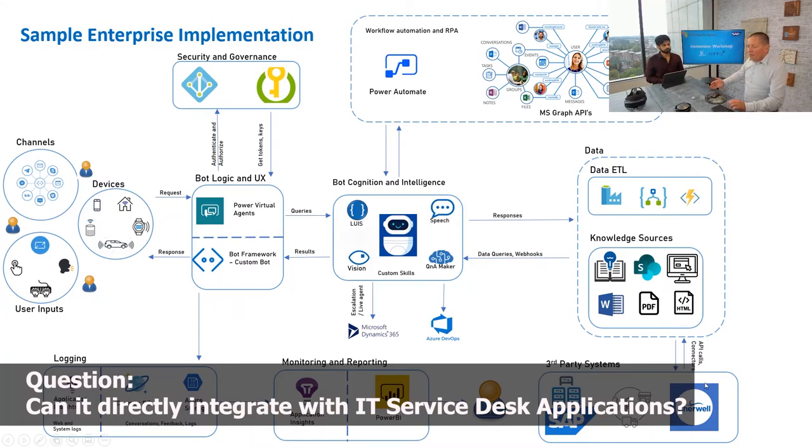But essentially, it will connect. We've done it with Remedy, ServiceNow, Cherwell as an example. You're unbounded with the Dynamics 365, right? It naturally integrates for ticket management. So if you want real-time resolution and you want agents to just come in whenever the bot is not able to solve any kind of request, then you can integrate it with Dynamics.